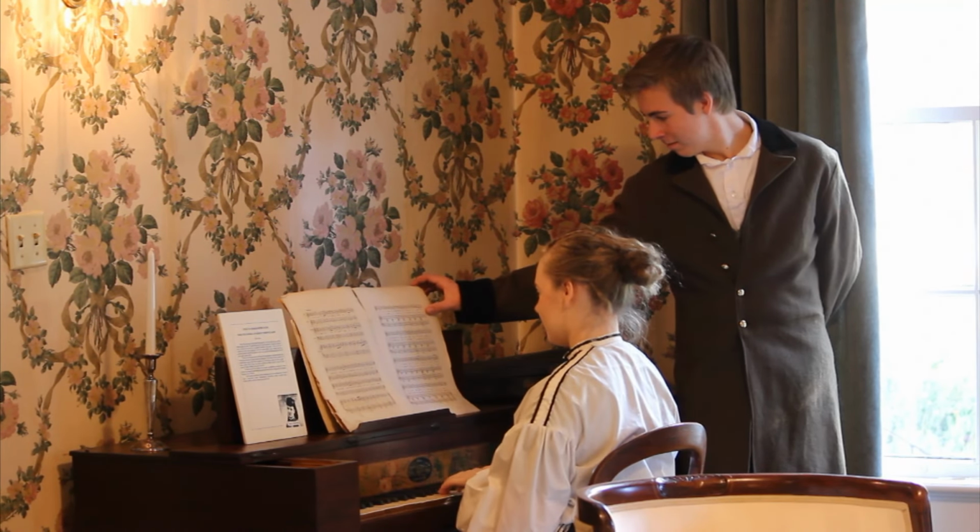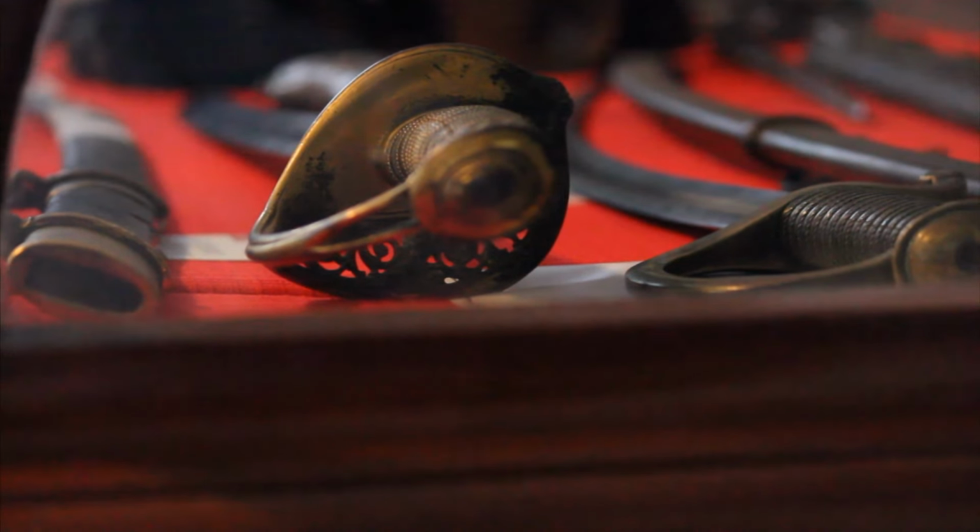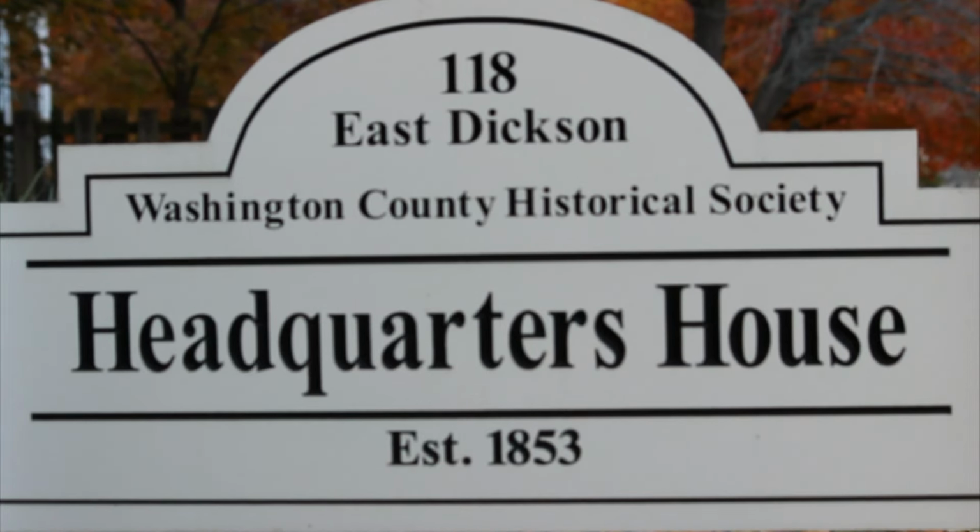Welcome to Headquarters House. We call it Headquarters House because it was home for the Confederate Army for part of the time, for the Union Army for most of the Civil War, and now it's the home of the Washington County Historical Society. The front part is original, and then from the end of the hallway back is restoration.